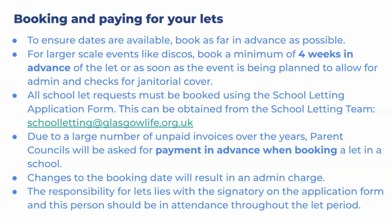Now, really, I'm hoping we've covered everything in terms of the administration process. If there's ever anything you need to know, don't hesitate to email schoolletting@glasgowlife.org.uk, and we'll try and answer the questions as best as we can. We do have to sometimes take advice from education services, but the first point of contact in Glasgow Life is that email address. And obviously you can speak to your head teacher and school staff about their plans for the year, so that you're not clashing with any bookings.